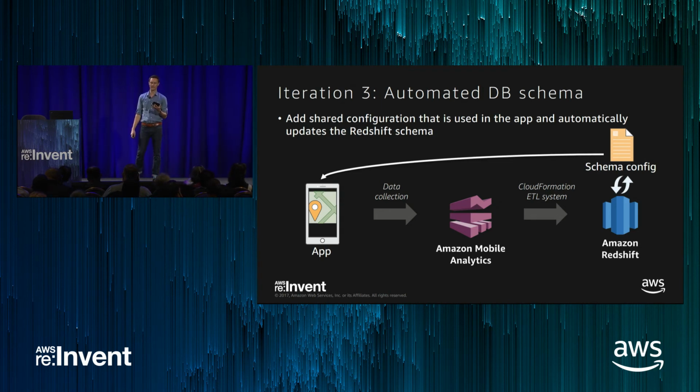The second thing it did is generate both Java code for Android and Objective-C code for iOS to generate enumerations of possible values that we could collect in the app, so that when you're instrumenting your data in the app for collection, those values would be defined in code for you. So you could just reuse those, and they would match what shows up in the database in Redshift.